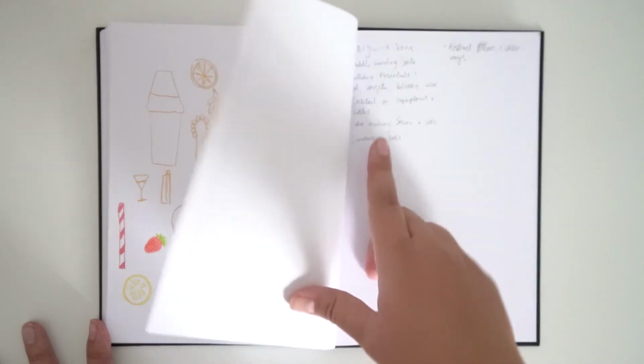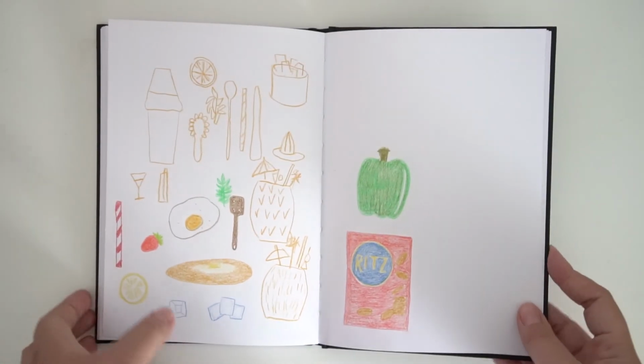So yeah, we come to the end. I've just got some rough notes scribbled on the back here, and that's it.